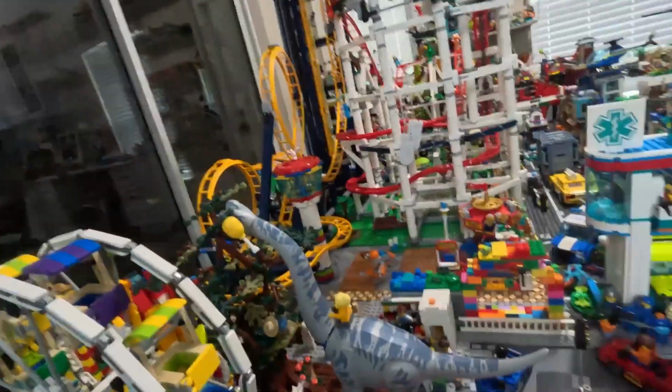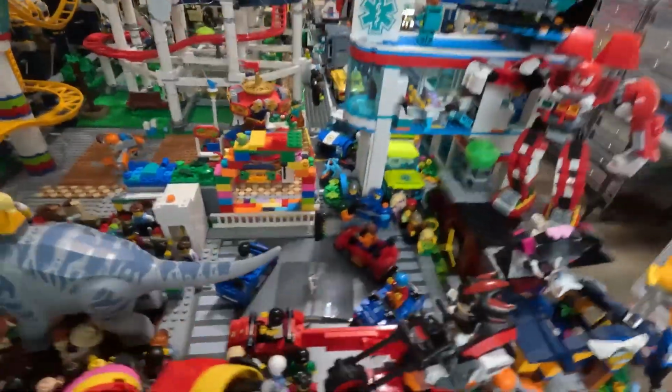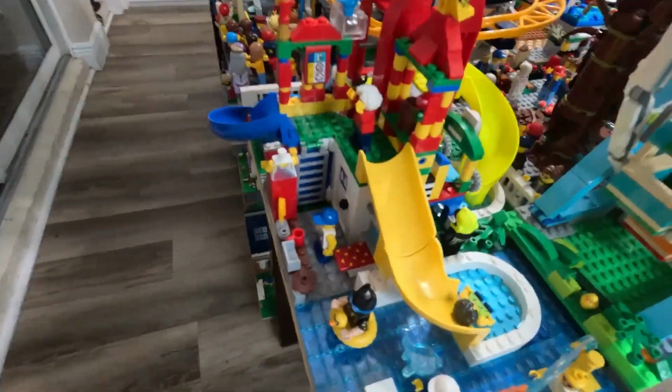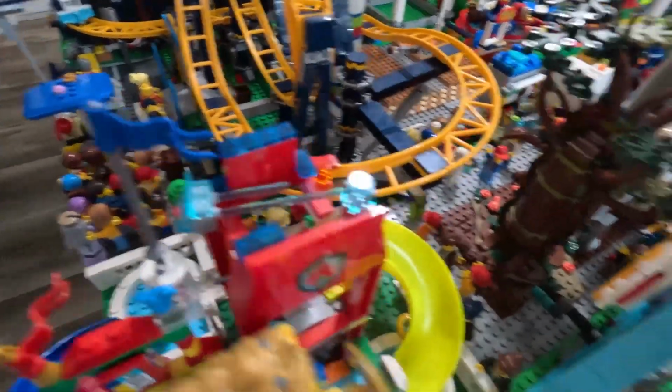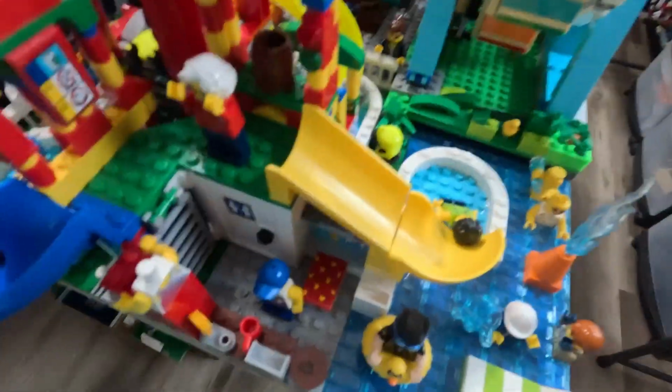So back to the Brick Twins, and the theme park has been seeing a ton of renovation in the past month. We have completed Sonic Land. It's been completed for a little bit now. We have Green Hill and all sorts of the fun stuff. We have just the water parks coming along really great. We have the new Fighter Fighters Tower over here with the neon slide and a whole water area over here. Make sure to stay tuned for more updates on this.